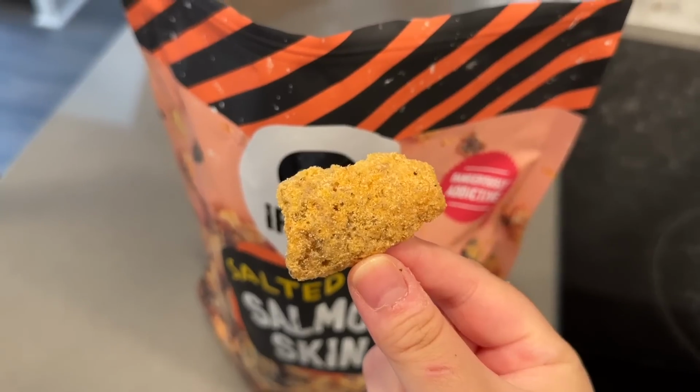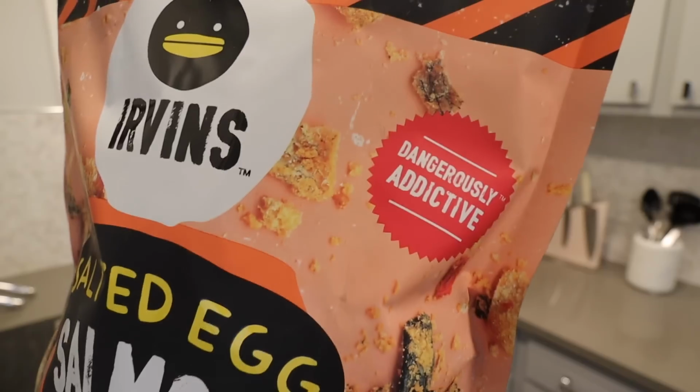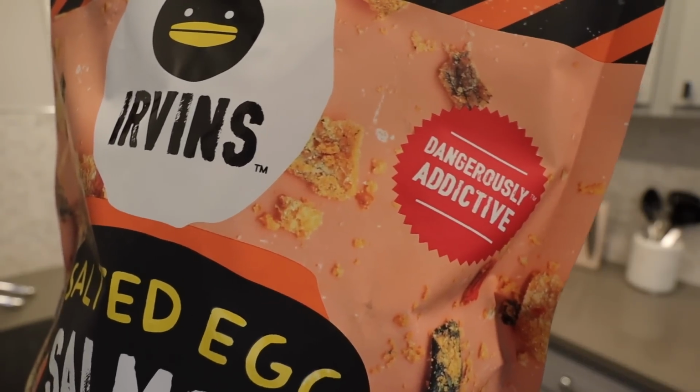Those are so crunchy. Literally, they have such a crispy crunch to it. You definitely get that salted egg flavor, and on the bag they always have this little sign that says dangerously addictive, and I would honestly have to agree. These usually can get pretty expensive, so if I saw these on the shelves of Costco, I would definitely get this again.